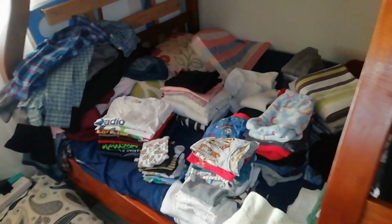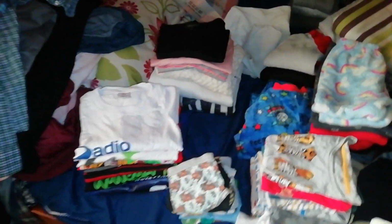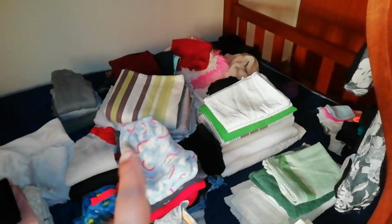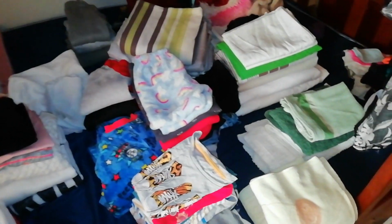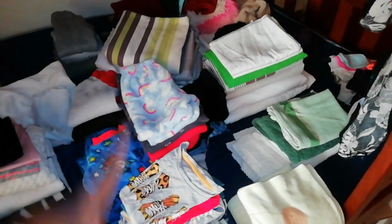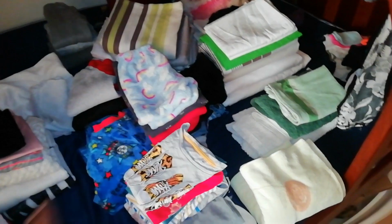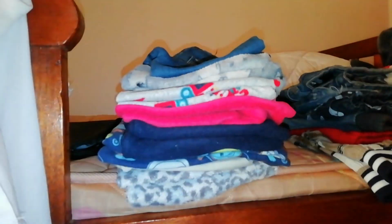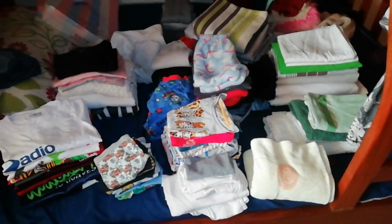So guys, this is the next day. Yesterday I only managed to fold all the laundry. So here is everything that I need to put away. I only managed to fold the laundry, guys. Wow. So now I want to put this away and then make the beds and then clean this room up. Other laundry are up here, guys. I'm telling you, the laundry was so much. So let's put this away with you guys and then we clean this room.